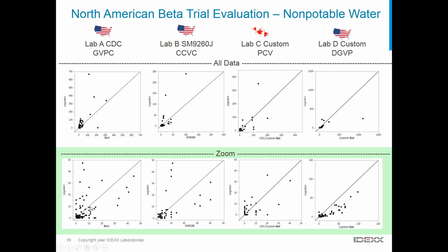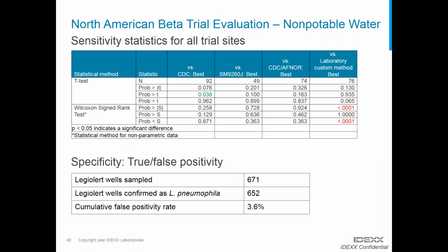And you can see that most of these things fall roughly on the 45-degree line or on either side of it. In a few cases, you have some pretty big points here that are above the line, which I think are those significant ones that I was talking about. This last method actually turned out to be a very, very good method. It was a little bit more sensitive than Legiolert, although Legiolert didn't really have too many failures to detect. It was really just a slightly lower sensitivity. So in general, Legiolert performed equivalent or better, with the exception of this last method.